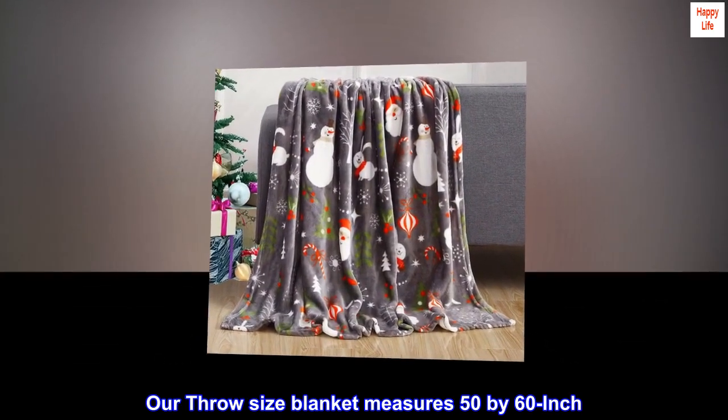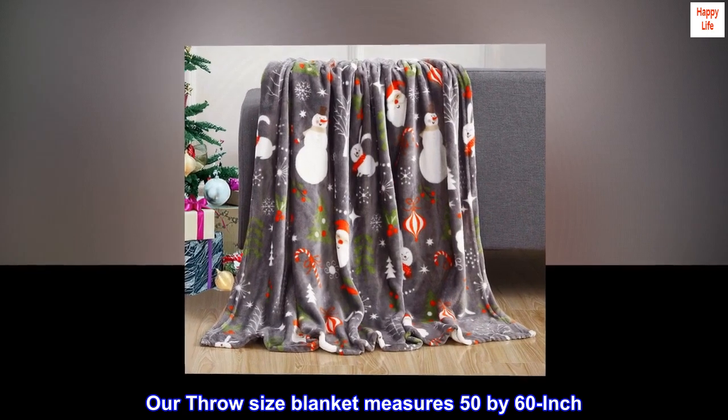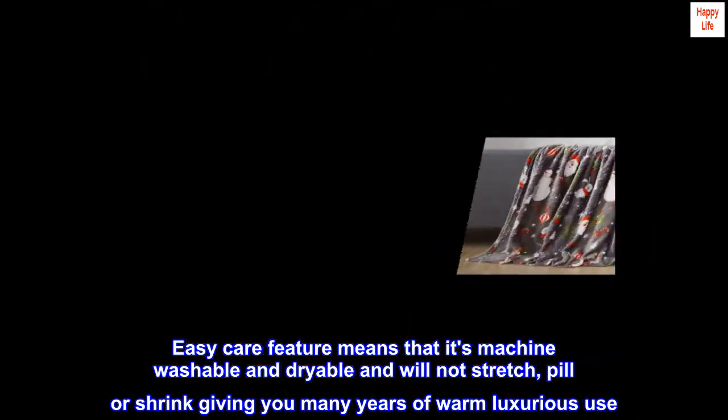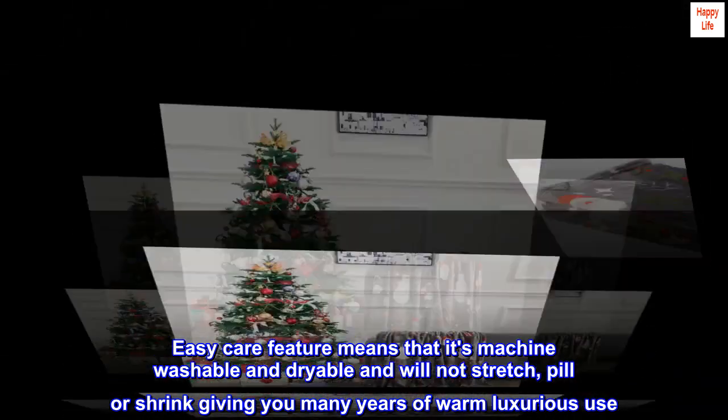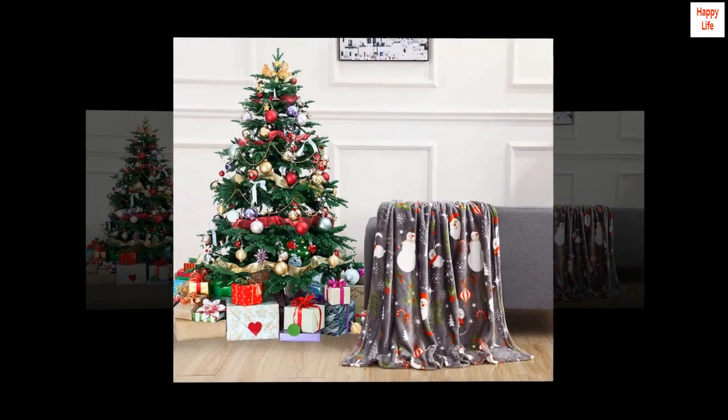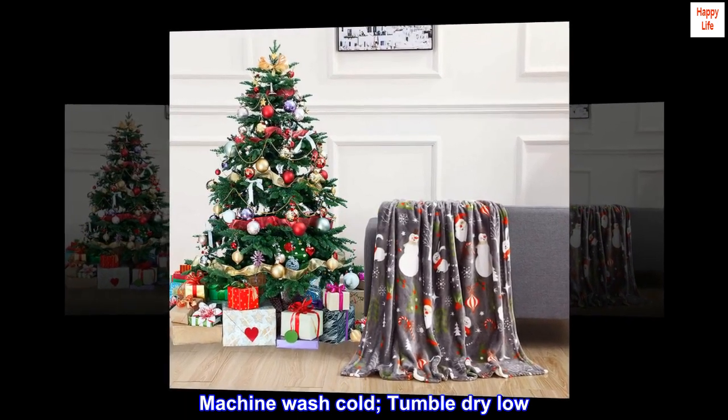Our throw size blanket measures 50 by 60 inch. Easy care feature means that it's machine washable and dryable and will not stretch, pill or shrink, giving you many years of warm luxurious use. Machine wash cold, tumble dry low.